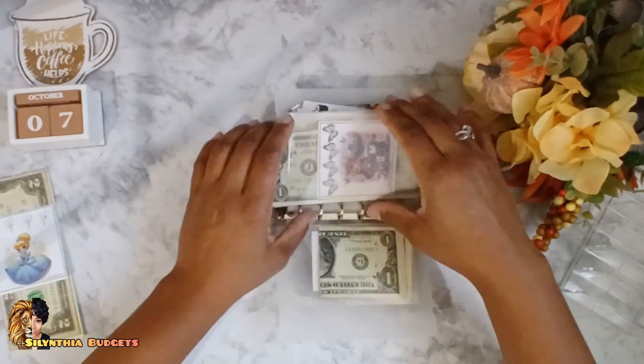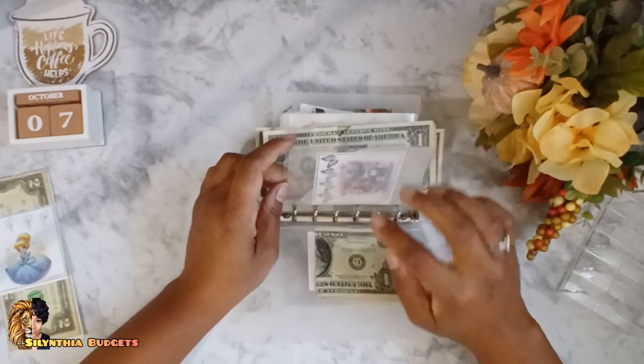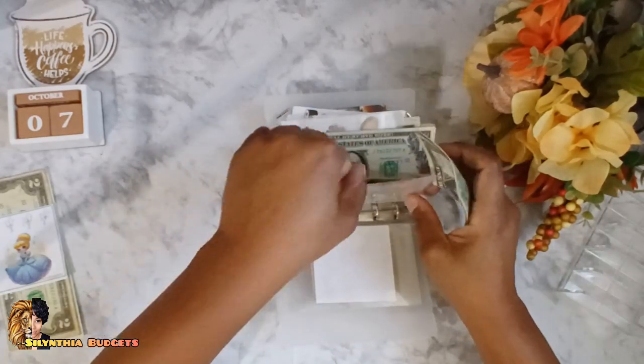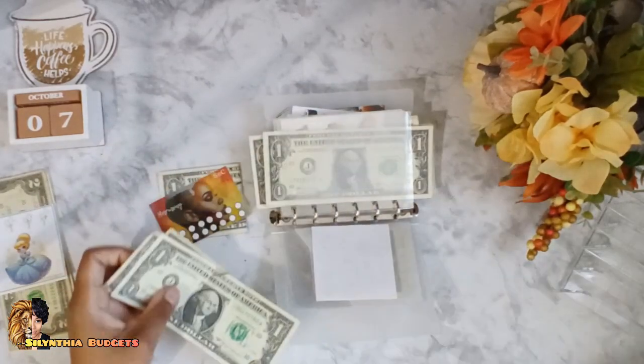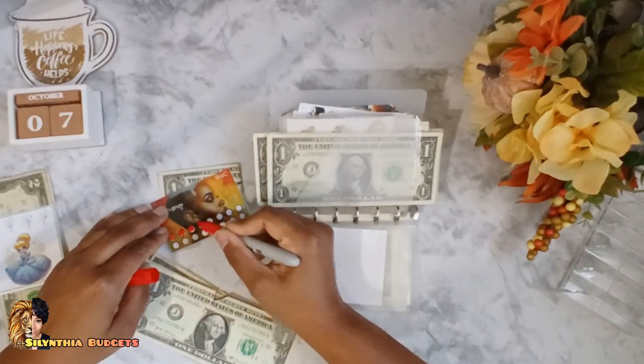All right. This next one we just threw in there. We didn't get back around to it. So we're starting off next week with nothing in that one. And so for this beauty, which was the freebie for this month, we are adding $1, $2, $3. So we are going to color in three of our circles here. One, two, three.